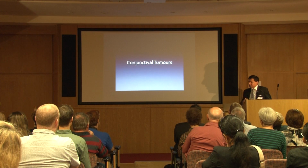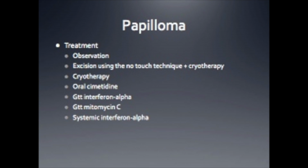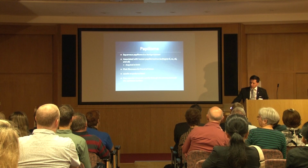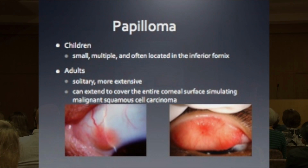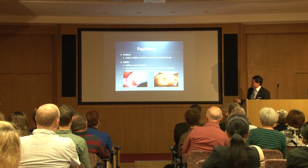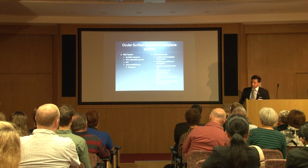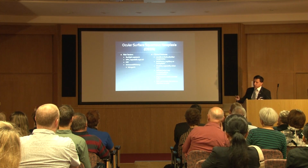And lastly, I thought just a few pictures. We always talk about back of the eyes, choroidal melanomas, it's very common, but actually we do front of eyes too. It's the kind of things we might see. Benign stuff, papillomas, little pinky front of tissues that turn up. We say they look almost like a bunch of fine grapes. You get them in children, you get them in adults. They're benign in themselves, and there's different ways of treating them.